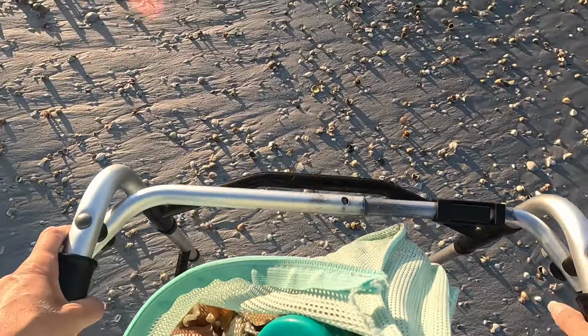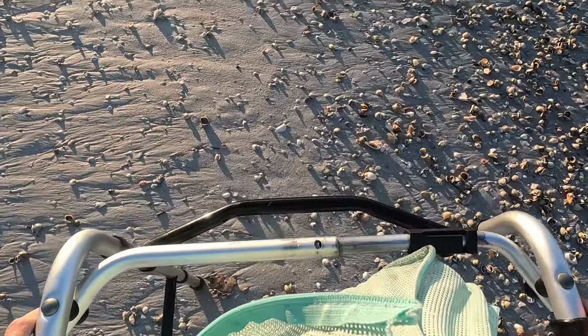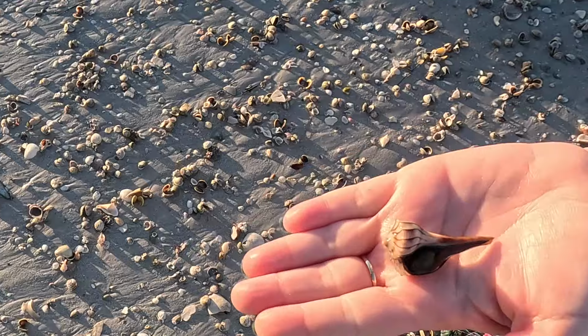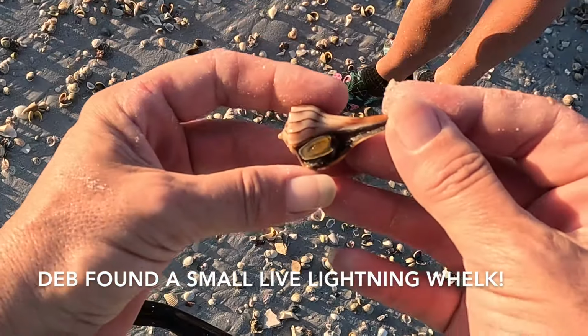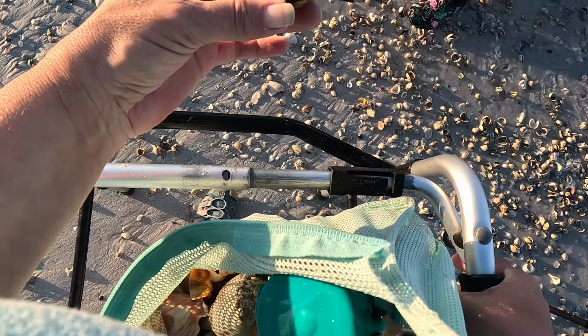Here comes the sun. Oh, I like it when it's like this. Makes stuff glow. That's so pretty. He's alive, a cutie pie alive guy. Hello, tiny whelk. Ooh, something broke his operculum. Look, he's missing the bottom half of his operculum. He must have had a little tussle.